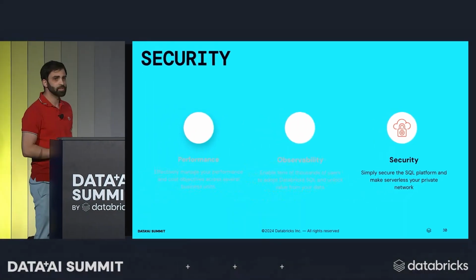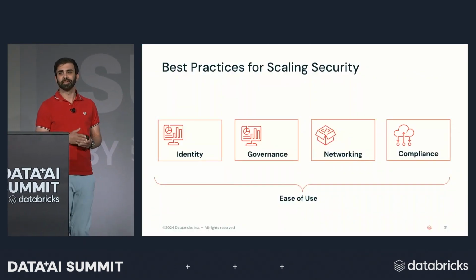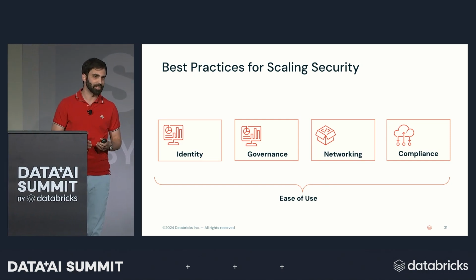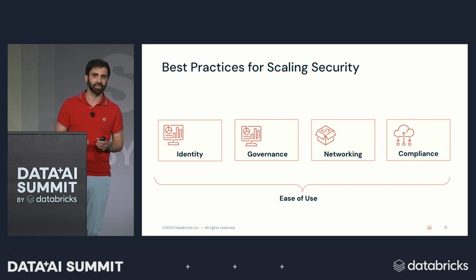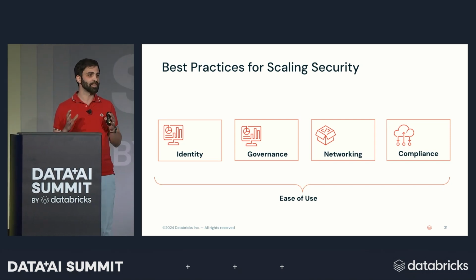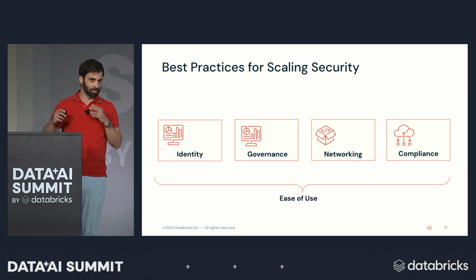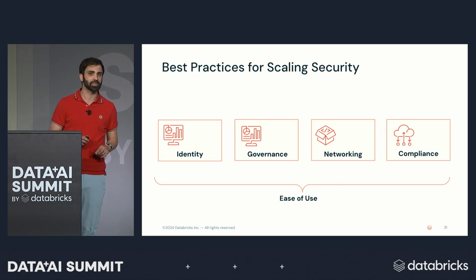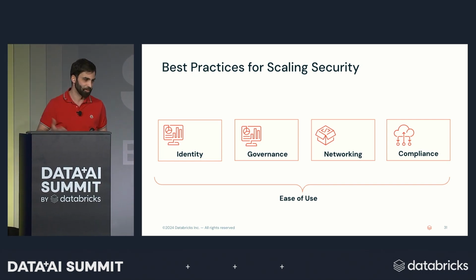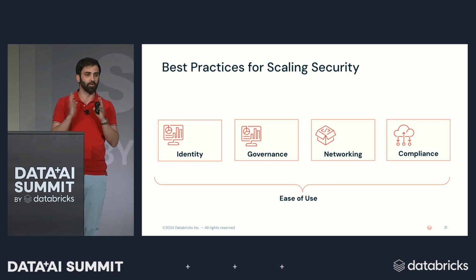So Jeremy talked about performance and about observability, and I'm going to talk to you today about security. We use security here a little bit loosely. So when we say security, what I'm actually going to cover is identity, governance, network security, and compliance. And the theme that should emerge if I do a proper job is that usually when you think about security, you think about complexity. And we've spent a lot of time trying to make configuring all of these things as simple as possible so they don't have to be your focus, so you can focus on the fun stuff like data engineering and data warehousing. So the theme that should emerge here is ease of use as we talk about all 4 of these pillars.